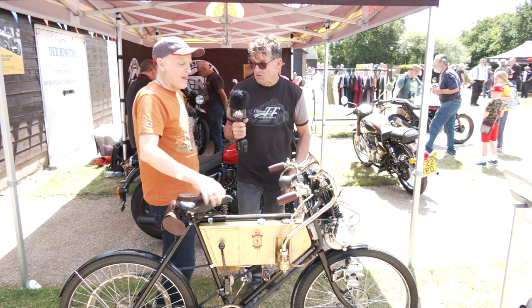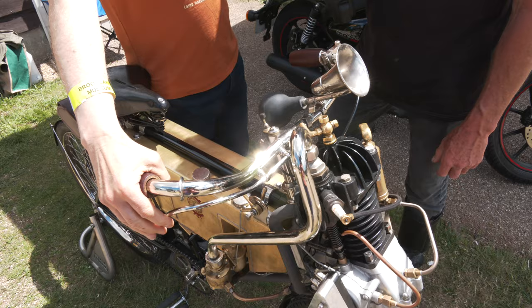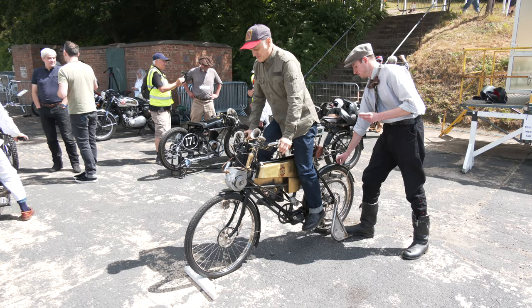Starting it cold is a real challenge, and you have to prime it by dropping some fuel down here, and then you get it to top dead center and flick open the valve lifter so you can spin it. It took me about a quarter of an hour today to get it started cold, and my legs were like jelly. But after that, once it's warm, first kick.